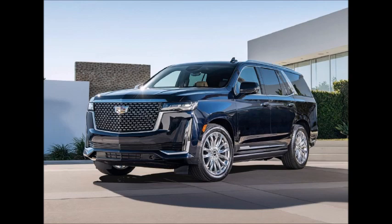There's also a 6.2-liter V8 with 420 horsepower, but I think we'd likely get the diesel. This is a very practical SUV with 7 seats, and a maximum of 3,426 liters of boot space, which is more than the Mercedes GLS at 2,400 liters.